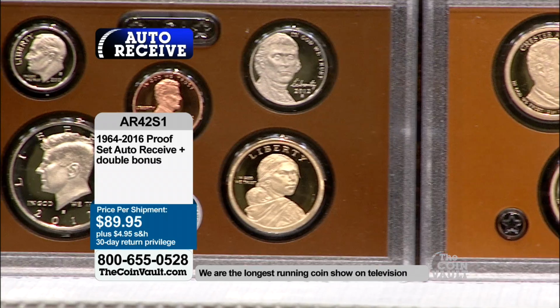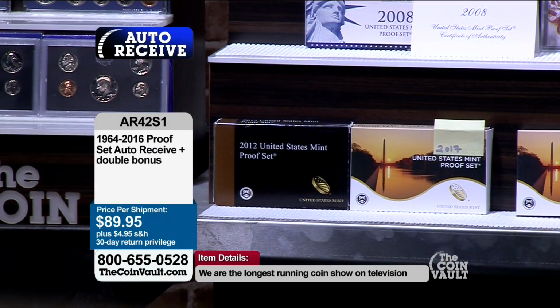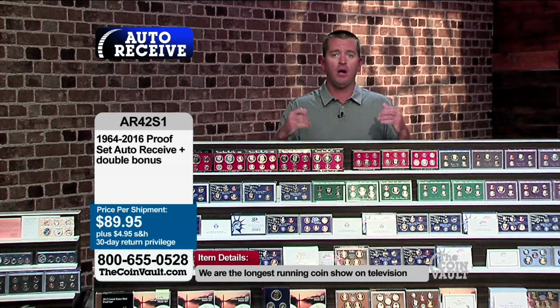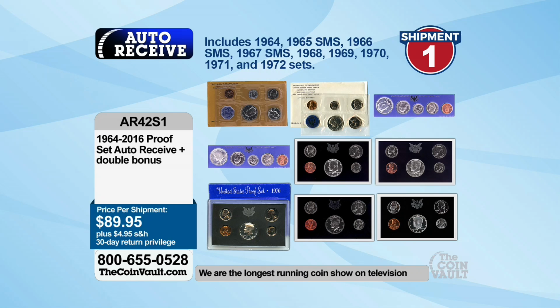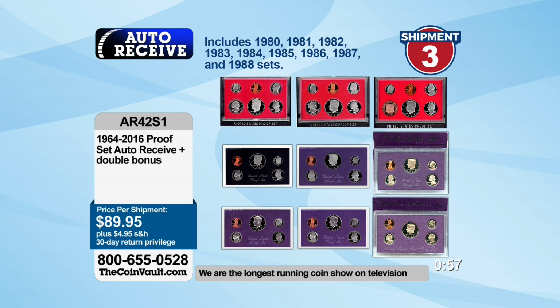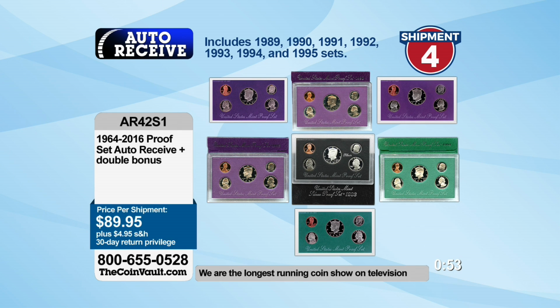Very exciting for us to bring out auto receives again. Ask some of the operators about any of the auto receives we have going on currently. There's a lot of great different items. We recently had our opting in for the Landmarks of the World Series. That has come and gone. We now have the proof sets available. We're going to break that down into 12 shipments for you, $89.95 per shipment, $4.95 shipping and handling on each shipment.